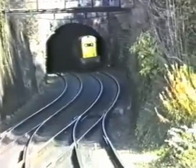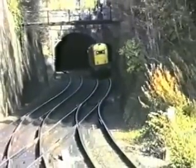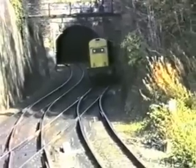I always used to like seeing them run nose first as well. That was always a novelty. And with the back-to-back driving position they used to have, it must have been like driving a steam engine, I should think, for the drivers.